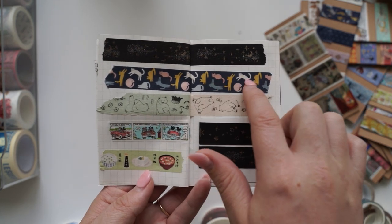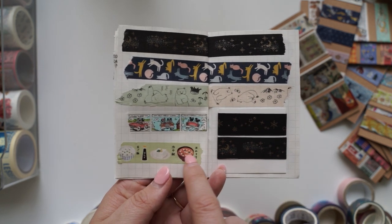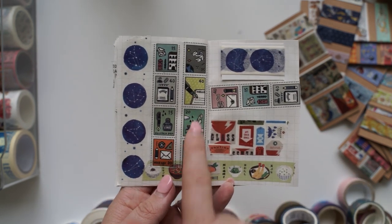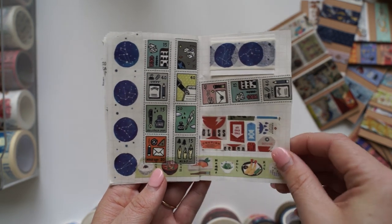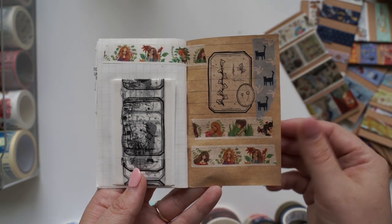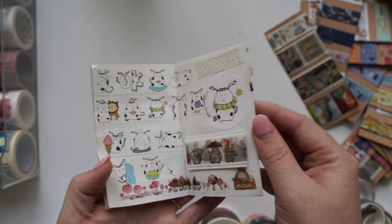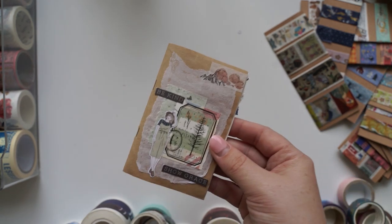Again, this one here is from KKK. This one here, I'm pretty sure, is from Sticky Kit as well. And this one here is from Daiso. So as you can see, there's a pattern of where I get my washi tapes from. Again, this one here is from Sticky Kit. And this one here is from Sticky Kit as well. And this one at the bottom was from Daiso. And then again, this one here is from Kiki K, and I have no idea where these girls came from. And that is my little washi tape sample notebook slash journaly thing that I created.